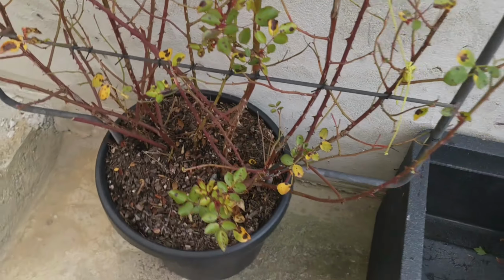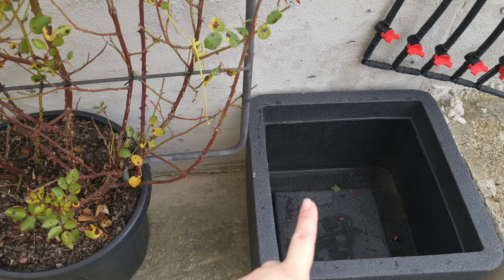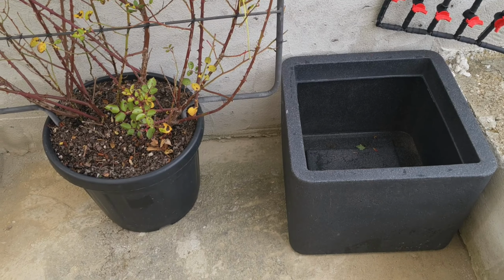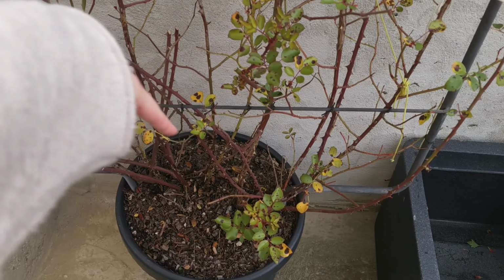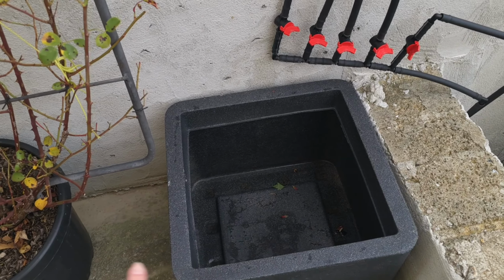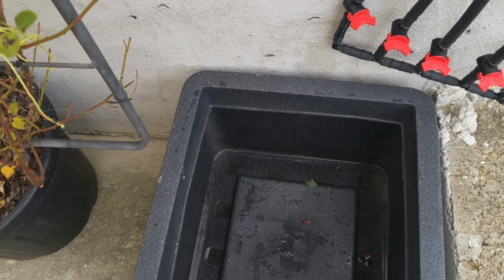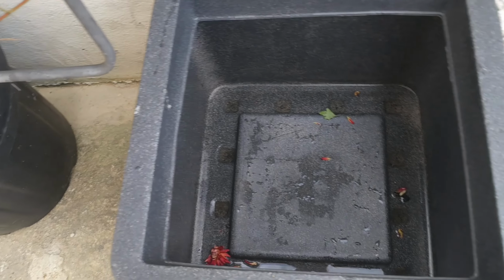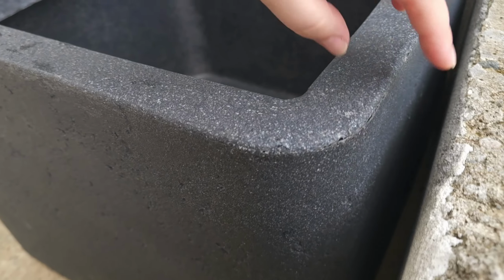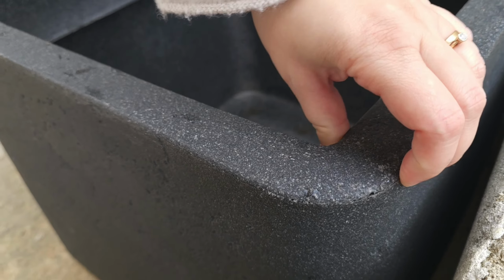But as I was saying, the pot it came in will fit easily in my container, and if I get rid of a little bit of the soil in the back, I still have plenty of room in the front of the container to fit some more autumn color in. This container was at a discount because it was a little bit damaged here on the corner, so very little damage, and it was 25% off.